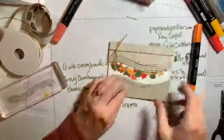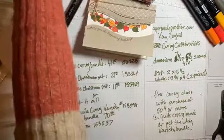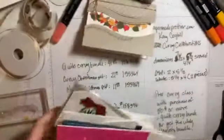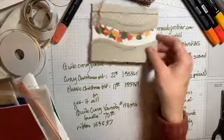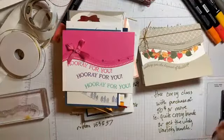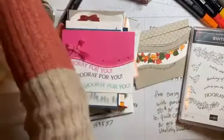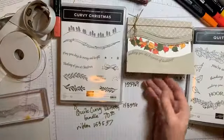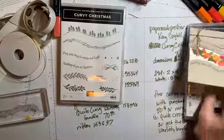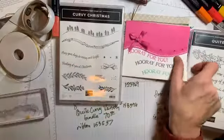Are you ready for your curvy show? So I did, like I said, a swap with some friends. And so I got lots and lots of samples with the curvy dies. So remember, you're going to need both the Quite Curvy stamp set and the Curvy Christmas set. So I'm going to show you samples that go with both. So this particular card goes with Quite Curvy. Okay. I made this as a swap.